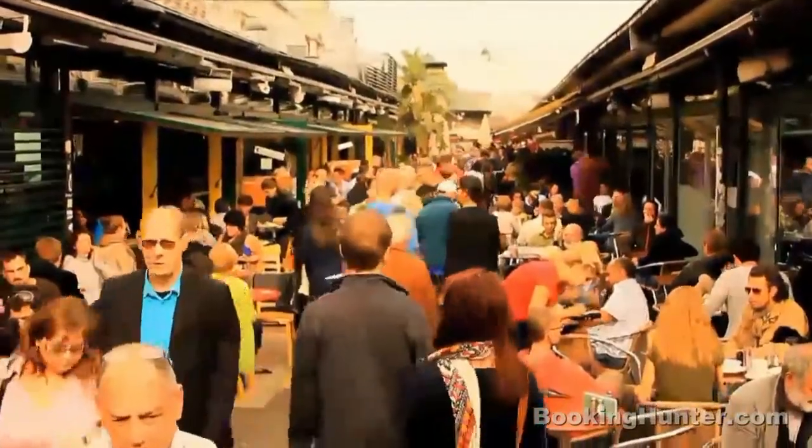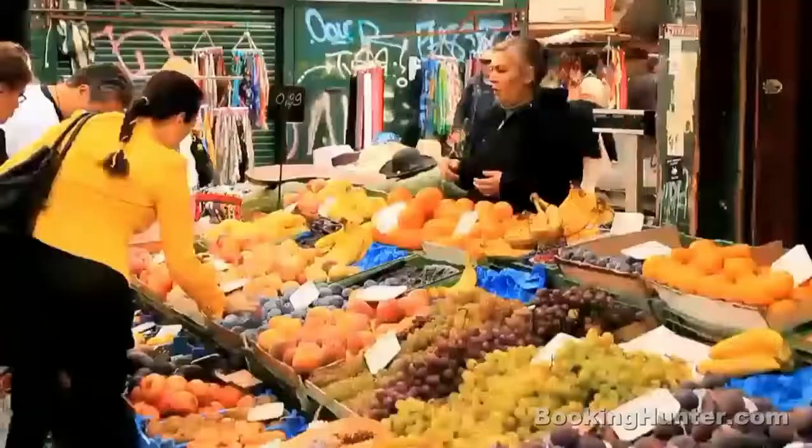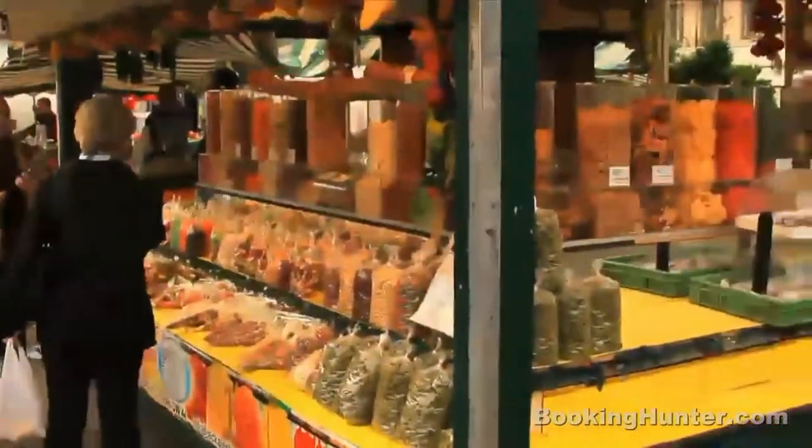Reaching 7th place is the Naschmarkt, and it's the most famous market in Vienna. The 1.5-kilometer market is lined with fresh fruits and vegetables, street food like kebabs and falafel, and affordable restaurants. You'll find worldly cuisines from classical Viennese to sushi.